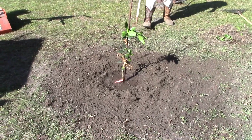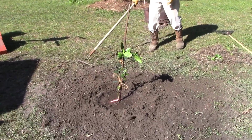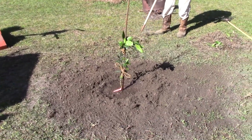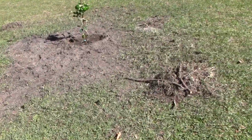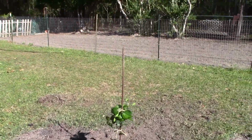Well, we got both trees planted and bigger stakes put on them and tied up, watered. So they're all done. There's a little bit of fertilizer down in there too. Here's the other one. It's staked. It's going to be windy.